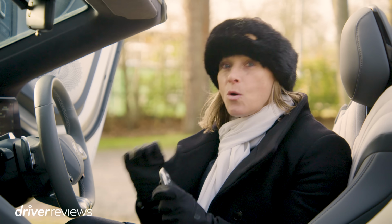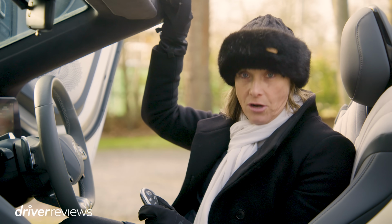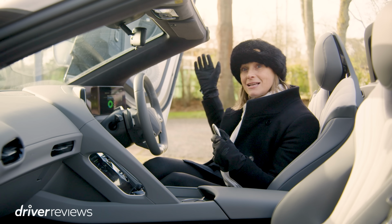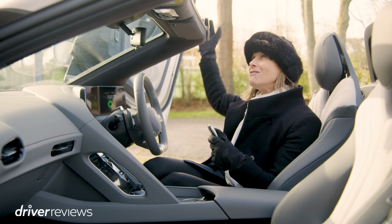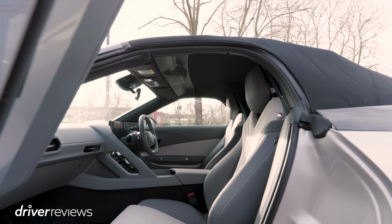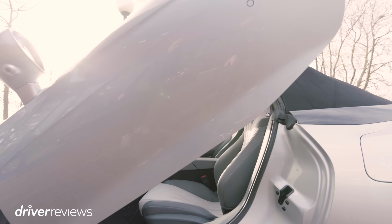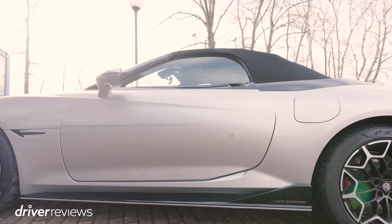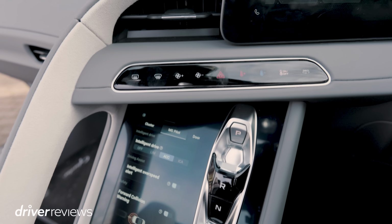Just a word of caution here though, even when you've got the roof closed, these doors do give a big bit of access to the outside weather. So if it is pouring down with rain, you can't hurry up and shut the doors. You just have to wait. But once they are closed, you, as the driver, are very much the centre of attention.